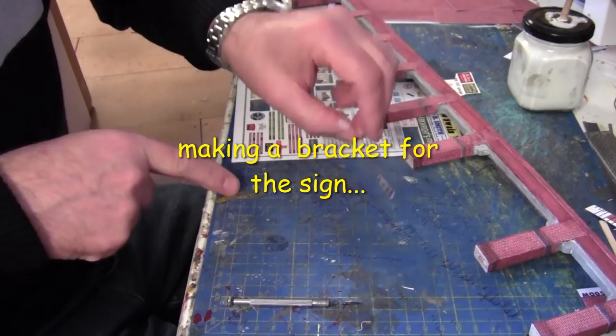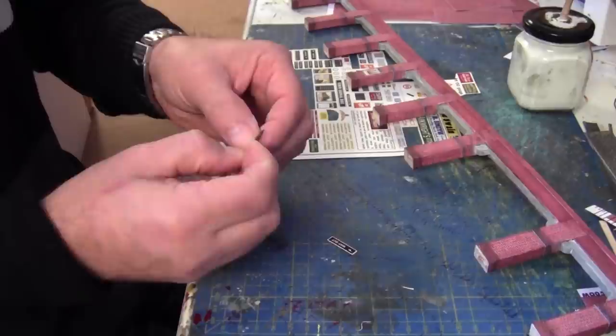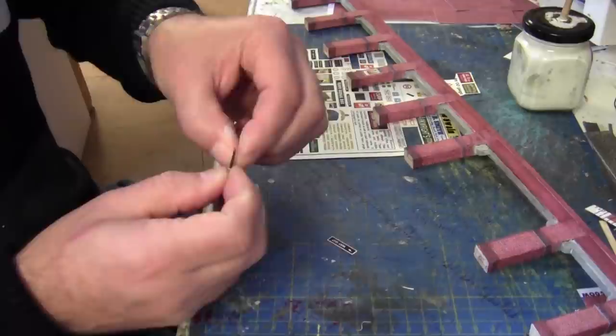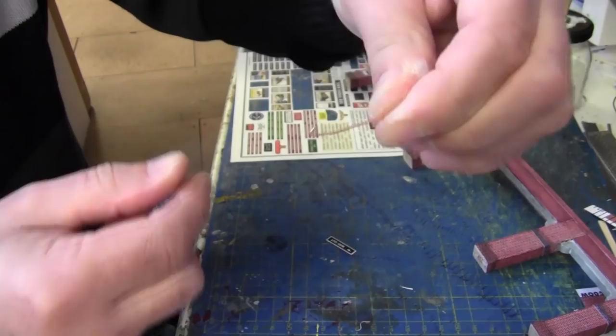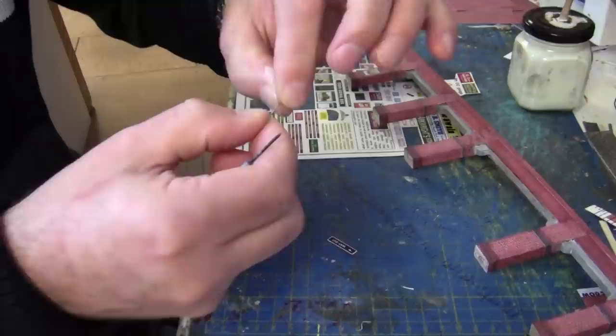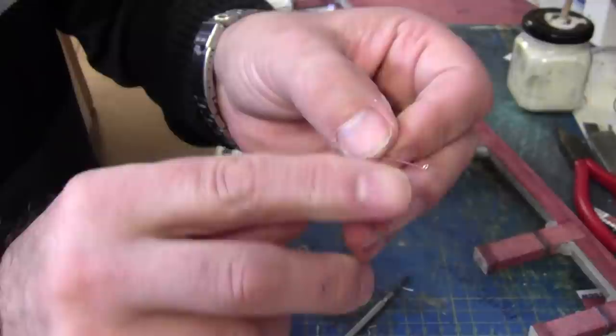But I'm going to create some, if I can bend it around here, we'll give it a go. Right, something like that. As you can see, I've just coiled that around. If I straighten that up a little bit, so I've managed to straighten the wire out, and I've cut the curl even smaller, as you can see.